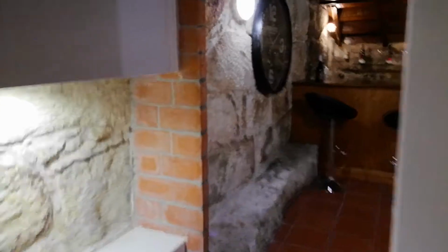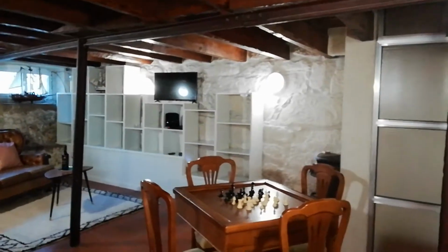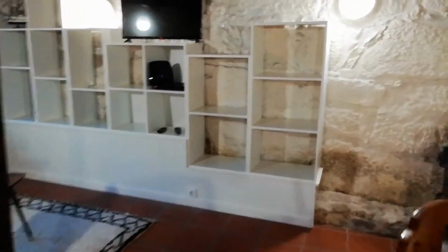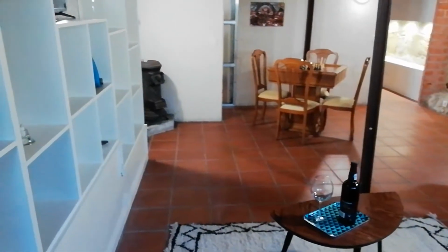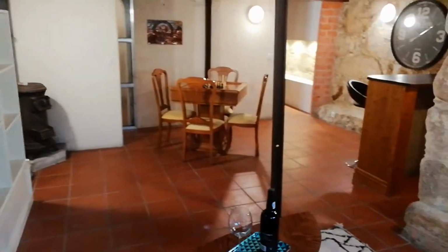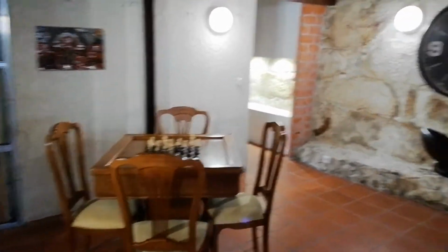And at last we have this very nice part of the house, because we have this little bar here, chairs. It's a very nice space. Just another check. So it's a very big house. 4 bedrooms, 3 floors, located here almost close to the city center of Porto.